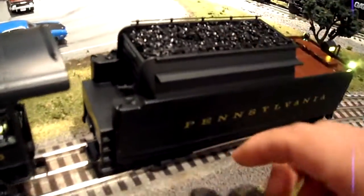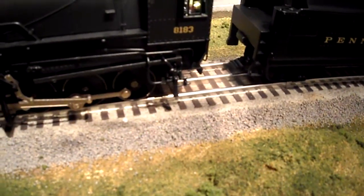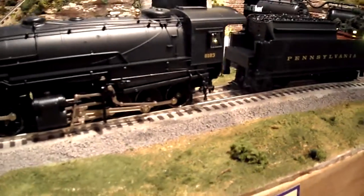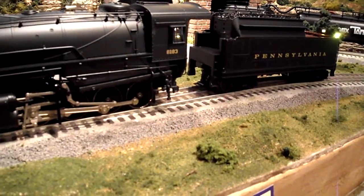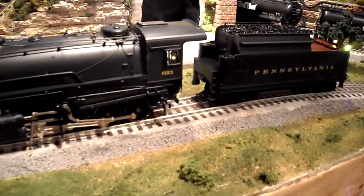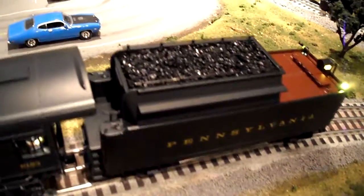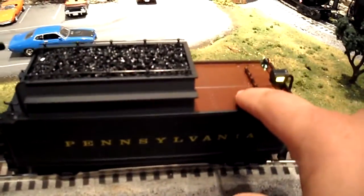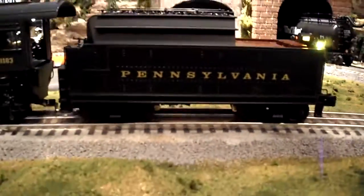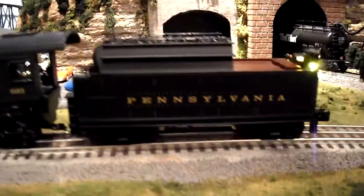Moving on to the tender. Well, before I move on to the tender, there's obviously the blowdown effect from the engine. It's a really neat feature. So the tender has a really nice, realistic coal load. It has this real nice red paint job on the top here, and with the real nice, clear and crisp Pennsylvania lettering on the side. It has four-wheel trucks on the front and back of the tender.